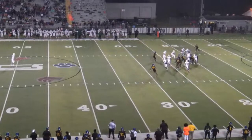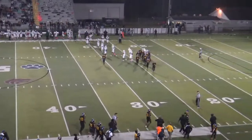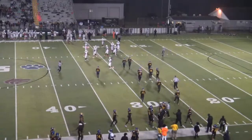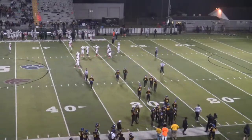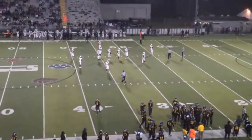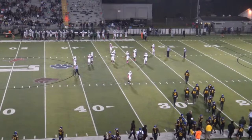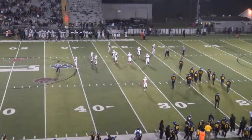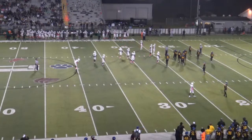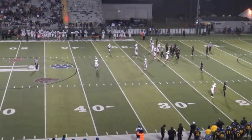And we're back. It crosses the 25, gets to about the 27. 22-7. The first quarter belonged to Rickards. The second quarter, Lincoln dominated. 22-7. How will Rickards respond? They did have some receivers running open. They were missed.